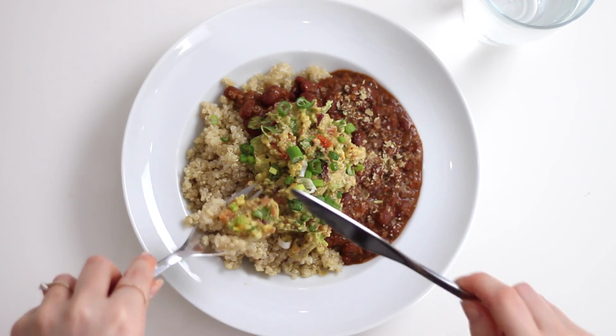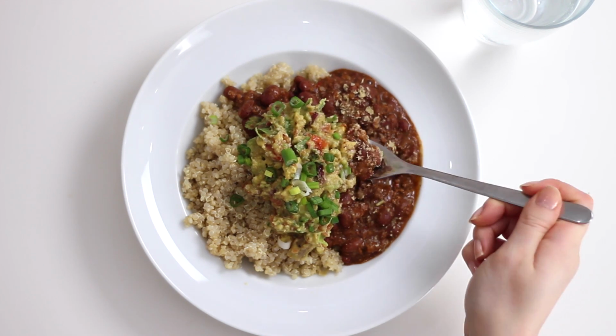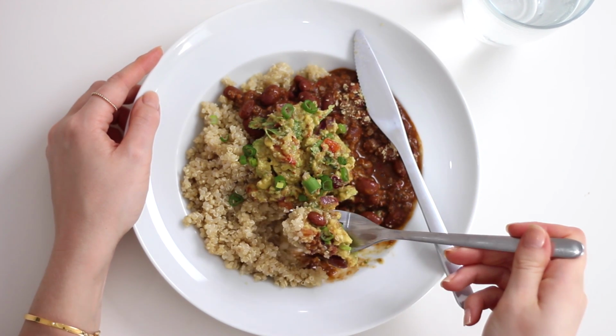Plus it makes a really quick and easy hassle-free meal, and you can use it for so many things. You could have this with brown rice or with nachos or even as a dinner, but it's a really filling lunch as it is too.